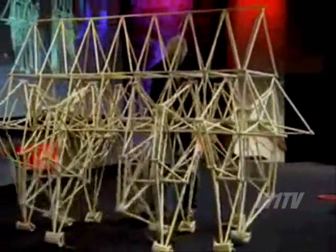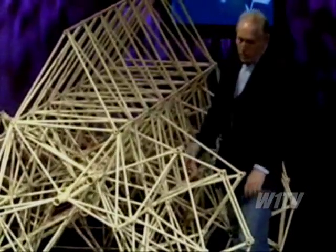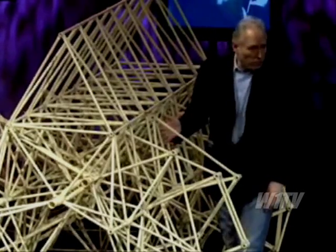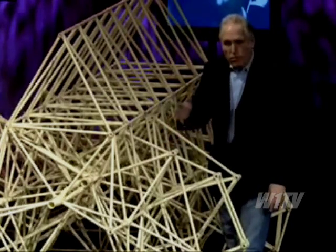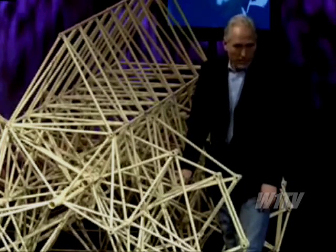So the proportion of the tubes in this animal is very important for the walking. There are 11 numbers, which are called the 11 holy numbers. These are the distances of the tubes, which makes it walk that way. In fact, it's a new invention of the wheel. It works the same as the wheel. The axis of a wheel is staying on the same level.